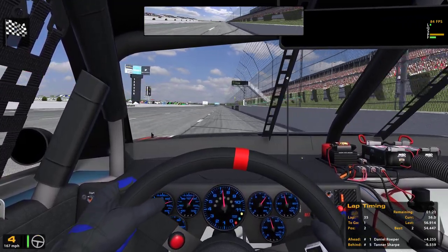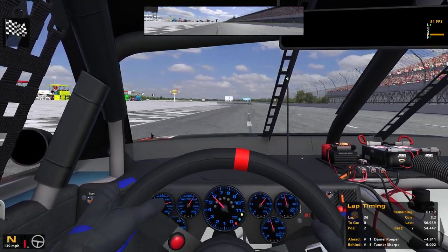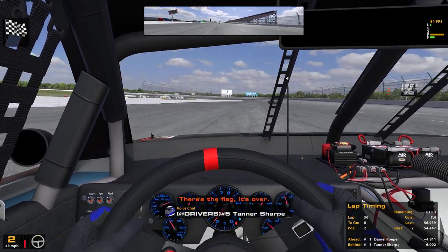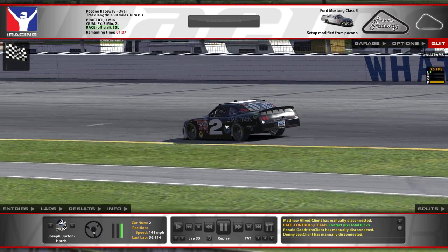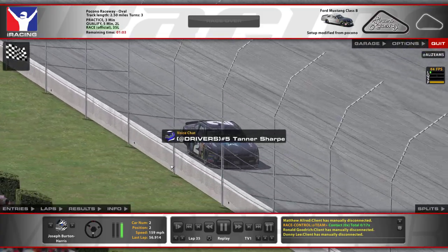Alright. Well, that's all, folks. Second place, I'll take that. There's the flag, it's over. I'll take a top three on my first outing. Great job, you did really well. Good racing up there, Tanner. We were pretty close there for a while. I actually thought you were going to get it.